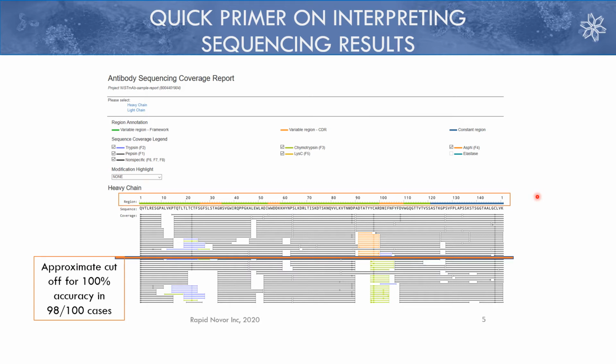So number one, the region that we're going to be referencing. In this case, you see the green, the orange, and the constant region. This is always how our reports read out. And what are those referencing? We have it annotated here. The green is for the variable framework, your orange is in your CDRs, and your constant region is in blue.